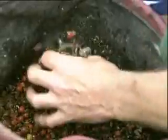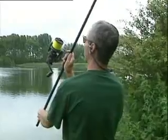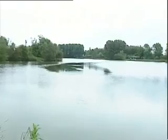Little tips for spodding, I suppose. Don't fill your spod up too much. A lot of people fill their spod right to the end, and if you leave it an inch short, it casts 10 times better. If you fill it right the way up, it will shoot off in different angles, and you'll get a load of spods spilling out, and that's not what you want to do.